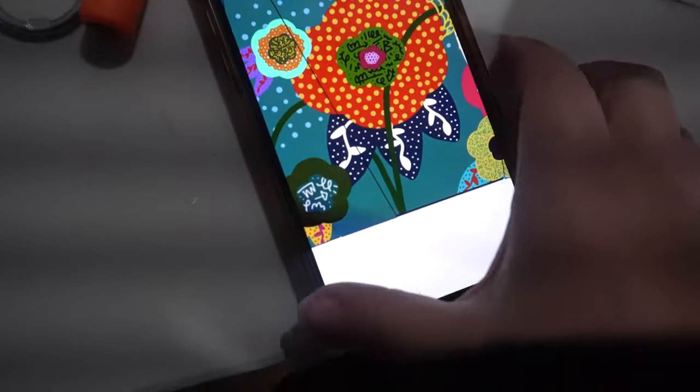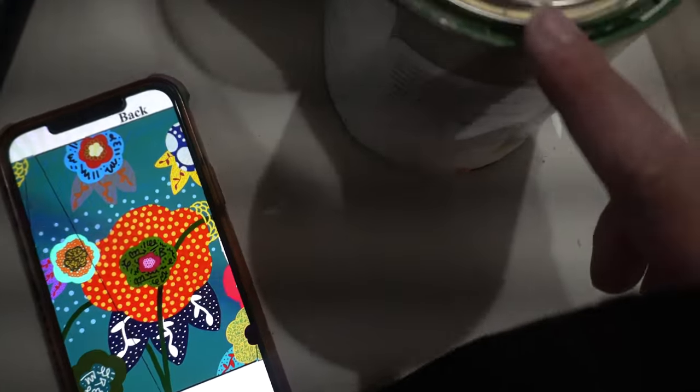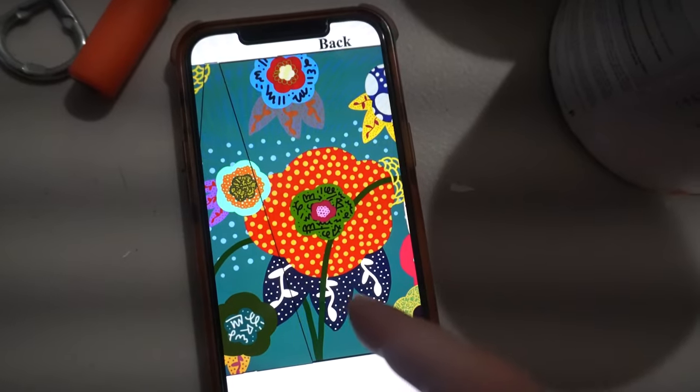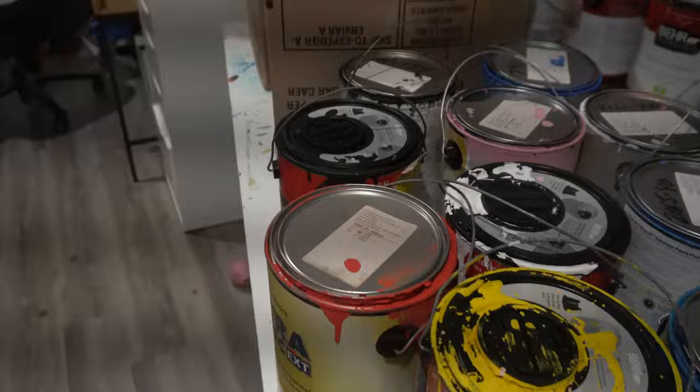All right, so I'm gonna start blocking in this bloom. So I have the green, the red, and the pink. And yeah, I just wanna start getting in the background colors. Oh, I need a navy blue as well, which I do believe I have in here.